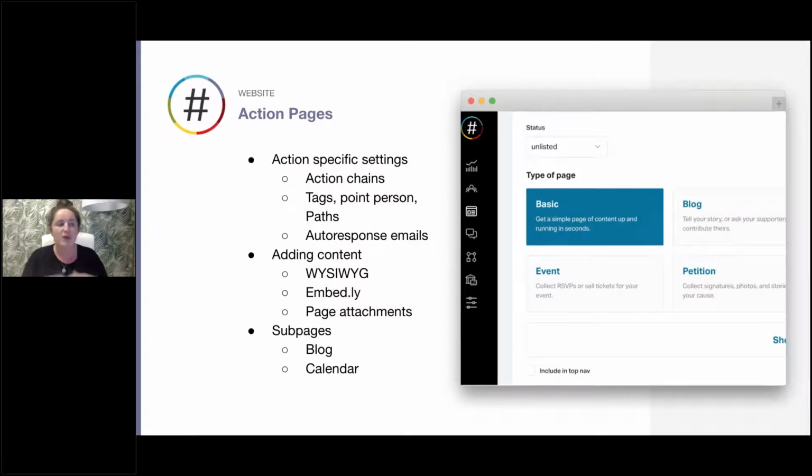Adding content. Within NationBuilder's platform, whenever you're adding content, we have what you call a WYSIWYG. What that stands for is what you see is what you get. Very simple. What you're putting into the control panel or the back end of NationBuilder is what you're going to get on the front-facing site. We also have an integration with Embedly where you can just pop in a URL and automatically a video will embed.